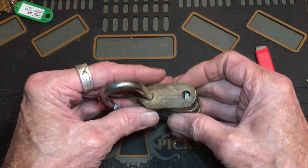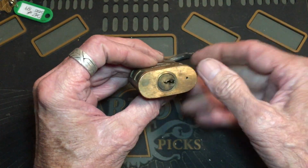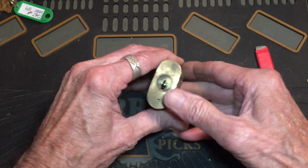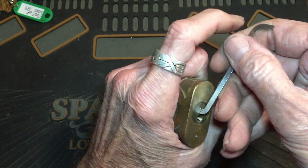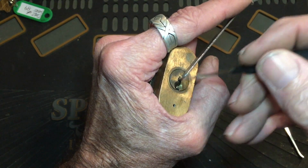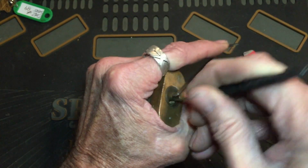So, yeah, that's an old Yale. I don't have a key for this thing, and it's just been sitting around. I don't think you could rake this. I'm pretty sure because of those, I know it's got to be spools in here. Let's see. Let's try rocking it.